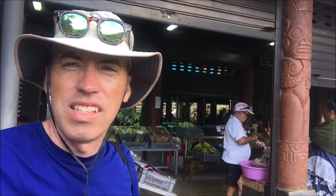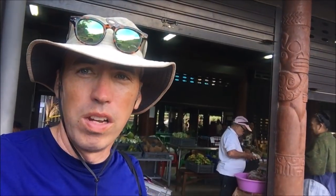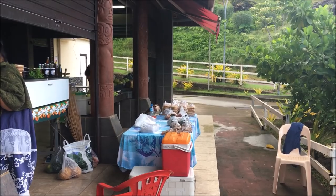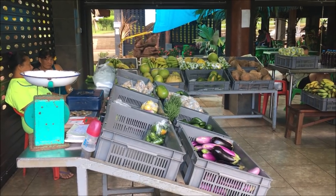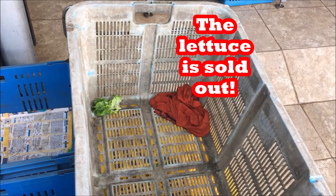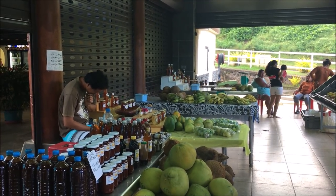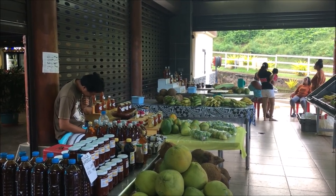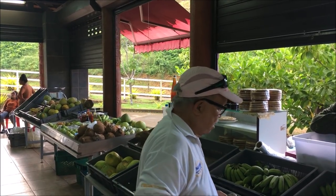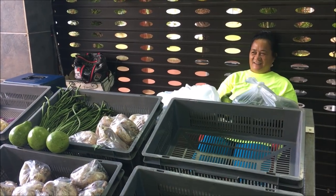So I didn't get the lettuce at the farmer's market, but I did get some tomatoes. They were really good quality, and a lot of other fruit. So we'll have a lot of fresh things on the boat. Nuku Hiva has the most fresh vegetables I've seen in the Marquesas, but that's not saying much. You gotta get there early in the morning if you want to get all the best stuff from the vegetable market.